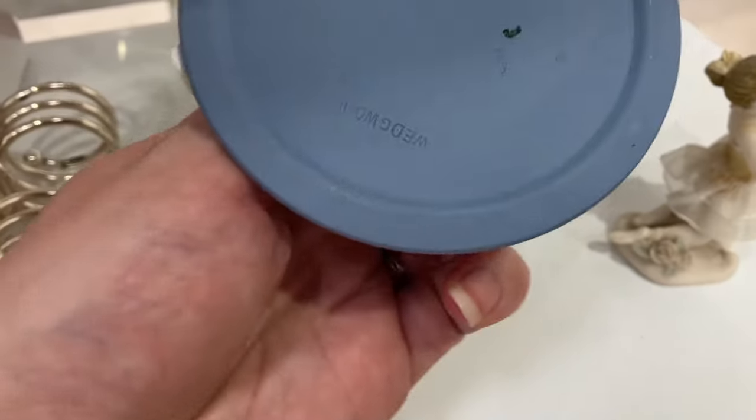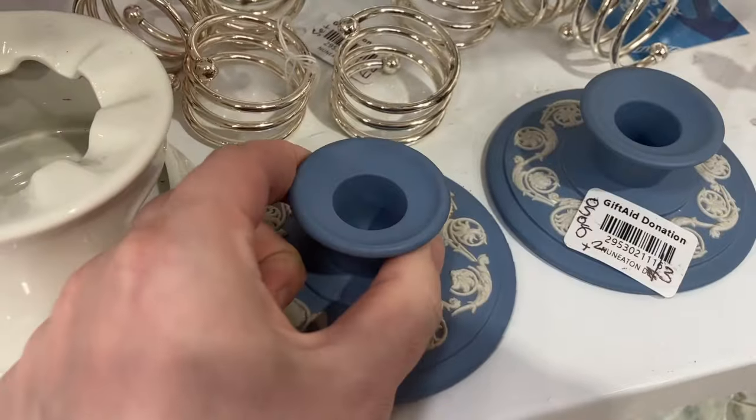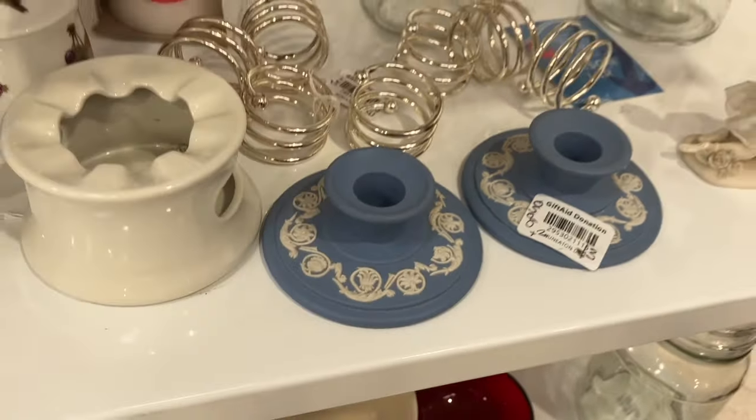I then spotted these Wedgwood candlestick holders and I thought they were really pretty. It was £3 for both of them, so I did decide to pick these up.